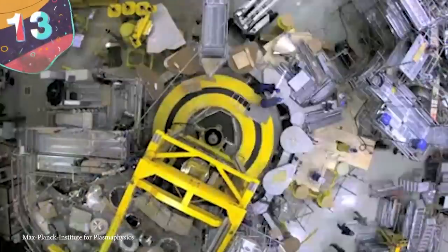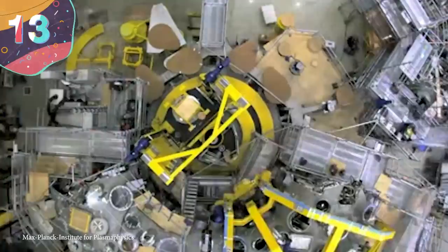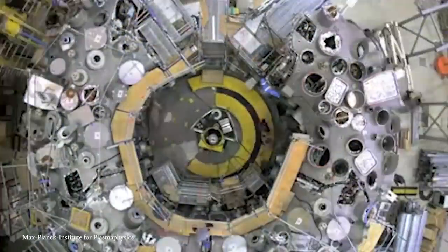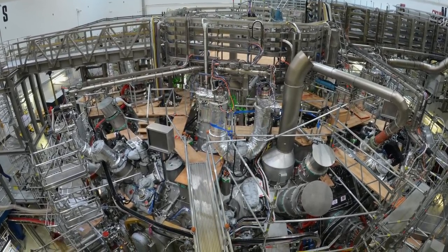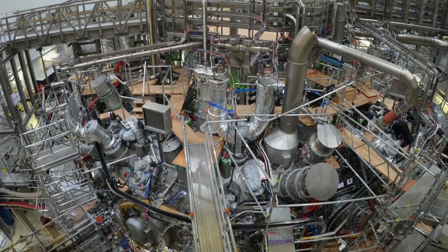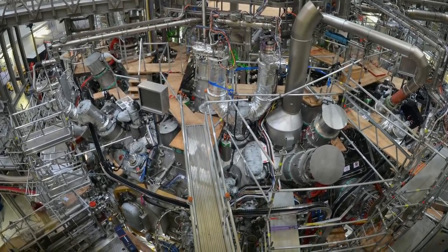Number 13, Wendelstein 7X Stellarator. The Wendelstein 7X Stellarator is an experimental nuclear fusion reactor, and like all upcoming nuclear fusion reactors, its goal is to replicate the processes at play within the sun. This is done by exposing streams of plasma to extreme temperature and pressure, thereby forcing atoms to collide, which then fuse together to produce incredible amounts of energy.